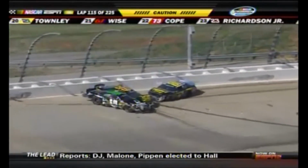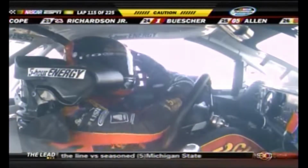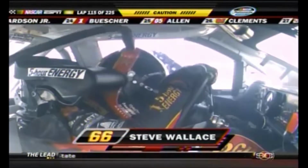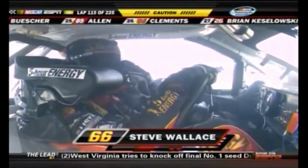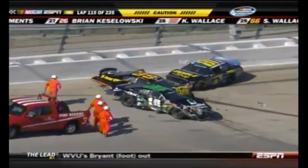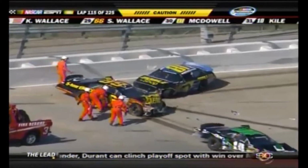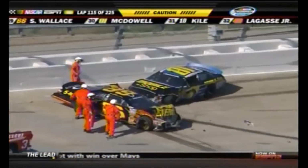I was curious how these drivers were going to treat one another as we went back to green flag racing, because there was going to be that congestion, and that just didn't make any sense. 3 wide does make sense. We had 4 wide. Yeah, and you could just tell that it was not going to end up good for a lot of people.